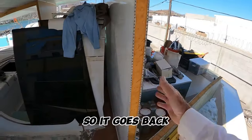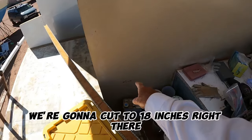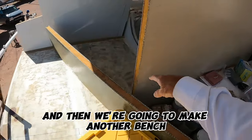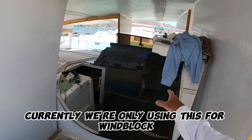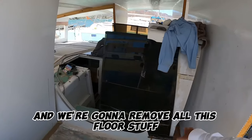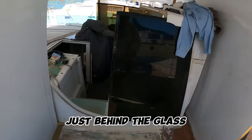So it goes back. This wall will be all modified. We're going to cut to 18 inches right there, and then we're going to make another bench and a lounge area inside here. Once we remove the last part of the pilot house, that leaves, currently we're only using this for wind block. There's a lot of wind in Wymas. And we're going to remove all this floor stuff, so we've got 30 more inches of usable space just behind the glass.